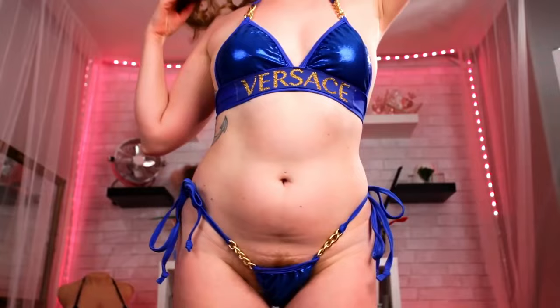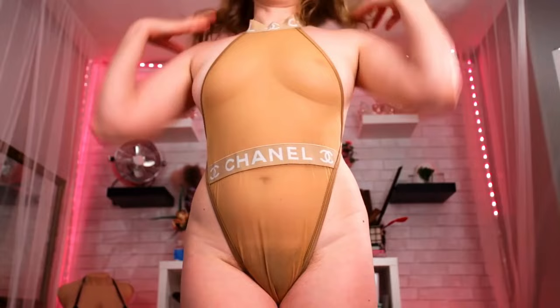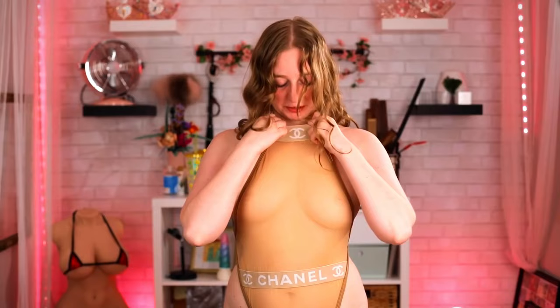Okay, so this is the next one, which I'll say, after buying a couple of these, the ones where the neck is like this, I'm not really sure how best to wear it, because it sits a little weird, but they're still really cute. Obviously these are a little more mesh. Hopefully not really showing too much, but whatever. I really love the matching logos, I think there's a logo here.